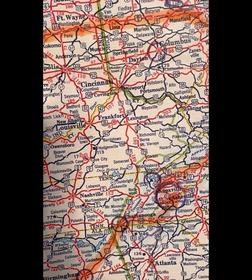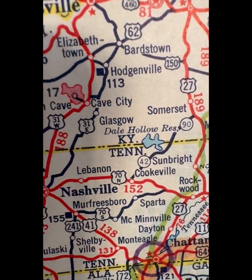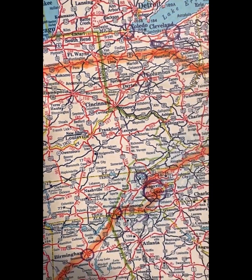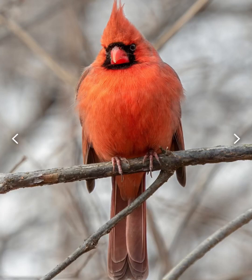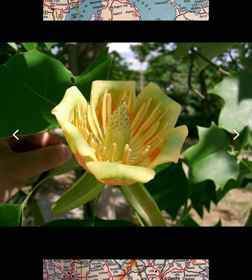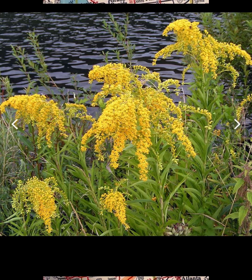We're back with another episode of License Plate Spotlight. Today is Kentucky. I didn't even know where it was on the map. I had to find it. Couple neat things. Their state bird is the cardinal, and their tree is a tulip tree. It's pretty cool. Their flower, kind of an inappropriate name, is the goldenrod.